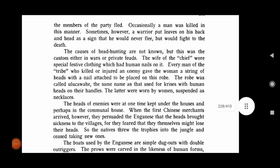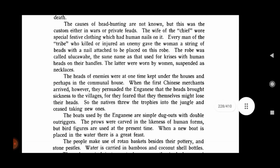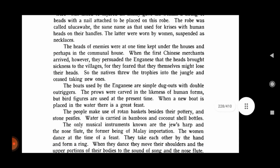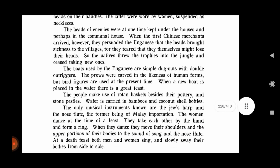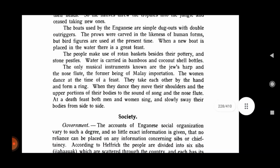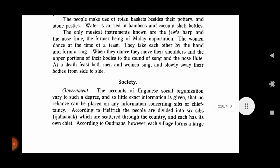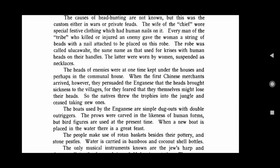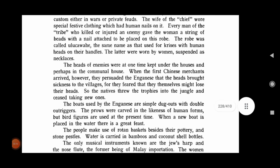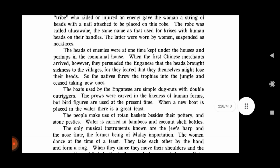The boats used by the Enganos are simple dugouts with double outriggers. The prows were carved in the likeness of human forms, but bird figures are used at the present time. When a new boat is placed in the water, there is a great feast. The people make use of rattan baskets besides the pottery and stone vessels, while they also have bamboo and coconut shell bottles. The only musical instruments known are the Jew's harp and the nose flute, the former being of Malay importation.